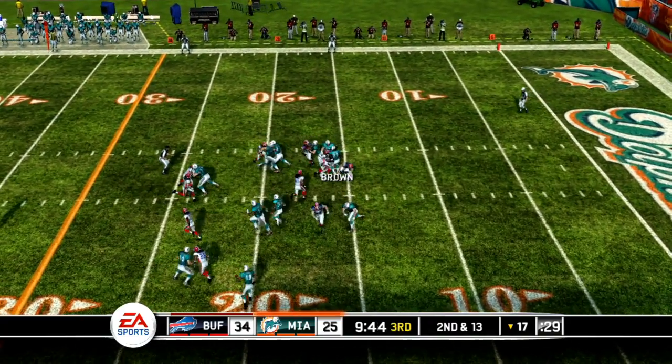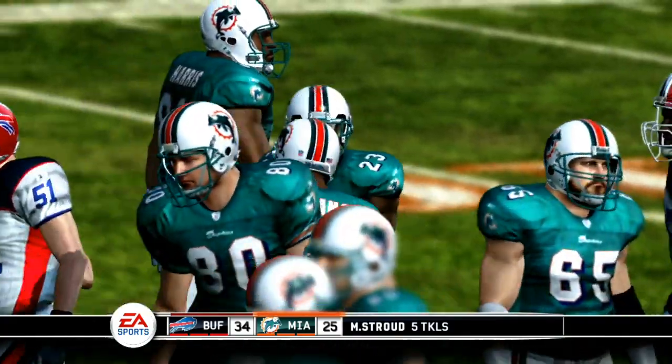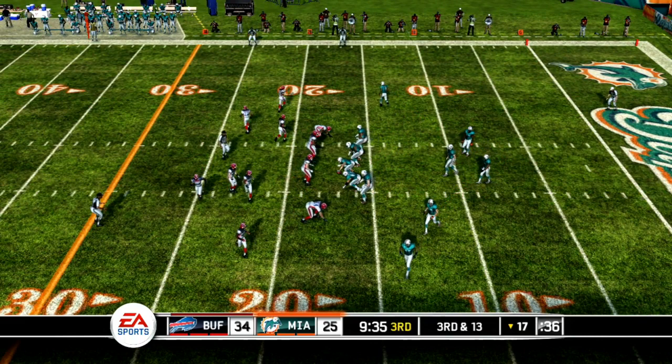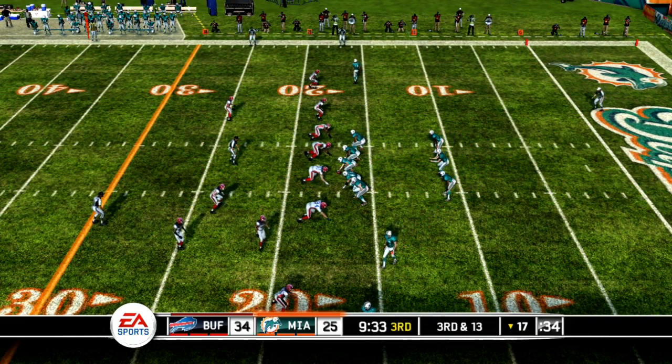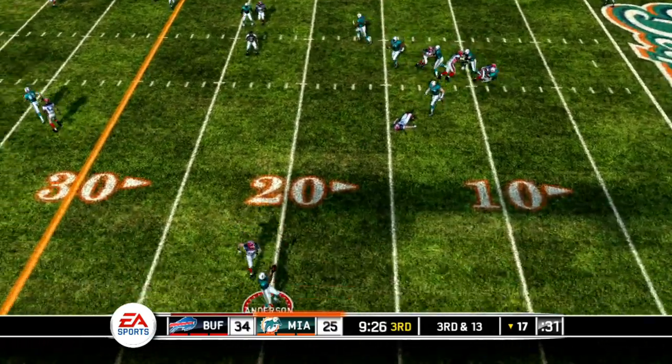Option. Stroud tackles him for a loss at the 17-yard line. The Dolphins continue to get beat off the ball. Their linemen look tired. They're physically outmatched. And it's beginning to take a toll on these runners. I'm not sure how many more times they want to carry the ball.